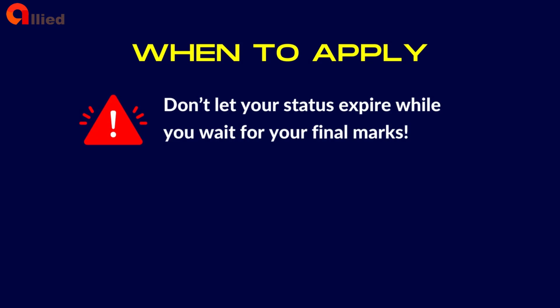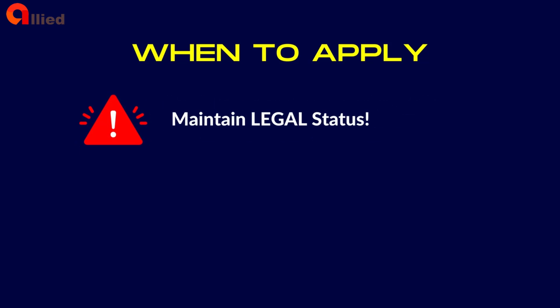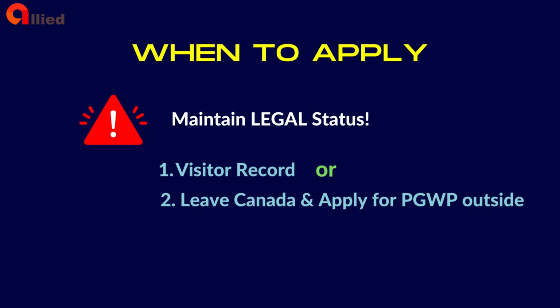Don't let your status expire while you wait for your final marks. You must hold valid temporary status in Canada to be eligible to submit a PGWP application inside Canada. If your study permit will expire before you get your final marks, you have two options. You can apply for a visitor record to stay in Canada longer, or leave Canada and apply for your PGWP from outside Canada.